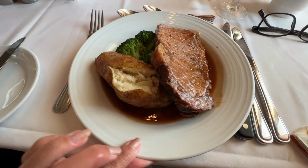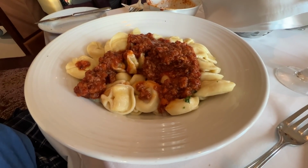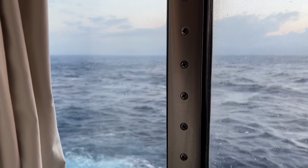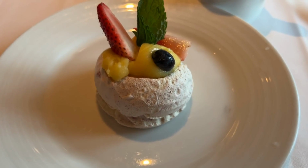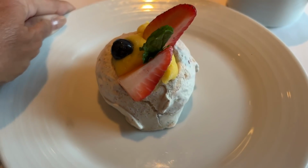Robert's gotten tortellini. There's Robert's tortellini. He's gonna put sauce on it. Looks delicious. And here's our view tonight. I mean, how can you complain about that? Beautiful view. Here is my dessert. This is a pavlova. Interesting, I've never had one before, so I thought I would try it. We'll see what this is all about.